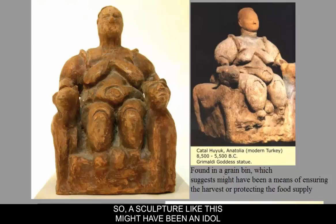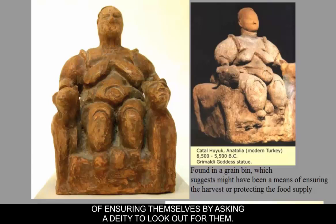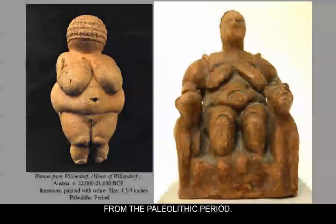So a sculpture like this might have been an idol or a votive figure that was designed to help protect the grain that was kept in the bin, and therefore might have been a sort of way of ensuring themselves by asking a deity to look out for them. There are similarities to this figure to another figure that we studied from the Paleolithic period, the Venus of Willendorf.